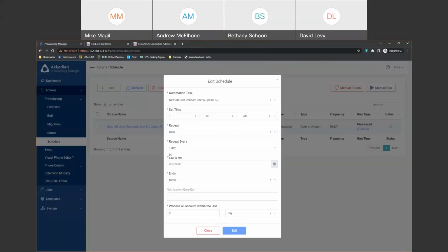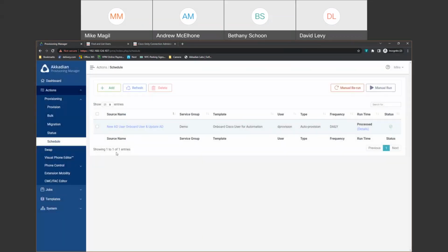Just so that we're clear, Call Manager needs to have already synchronized that user into the system. So it's just sitting in the system as a user ID, probably with a first name and a last name, and that's pretty much it. But also take a look at my definition for the scheduled job, where I'm going to process all accounts that have been created within the last 2 days. So it's going to look back 2 days. Obviously, it's been 5 minutes since we created Lisa Barnes, so she'll definitely fall within that range.